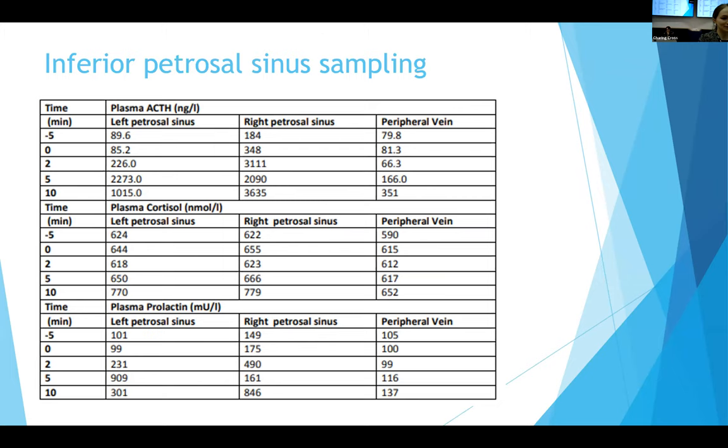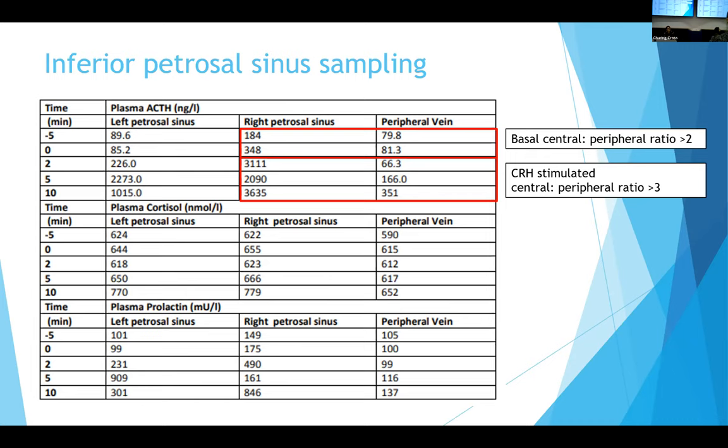And we can see here that the basal central to peripheral ratio was greater than 2. This is a baseline before we gave CRH. And then after giving CRH, we can see that the ratio increases to over 3. And in particular here at 10 minutes after CRH administration, the plasma ACTH is 3,635 versus a peripheral level of ACTH of 351. So a marked ratio there.